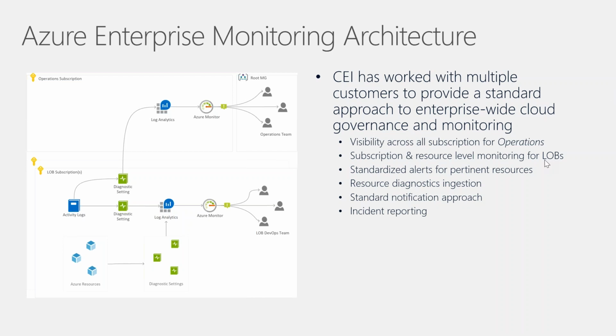The other side of this is that that's more for the overall team, right? That's for the team that's managing the environment and making sure the environment is being used the right way. But what about those line of business, those DevOps teams, and how do we help them out? Not only do we want to provide them with the logs from the activity logs so they can keep track of service outages, but we also want them to be more tactical. We want them to have information about how their specific applications are running.